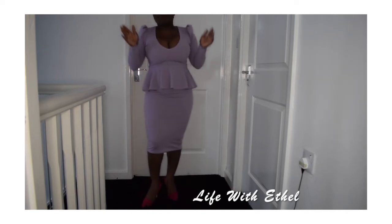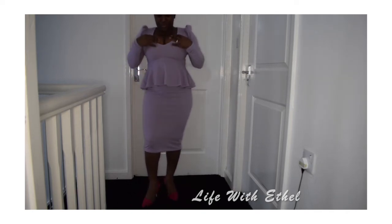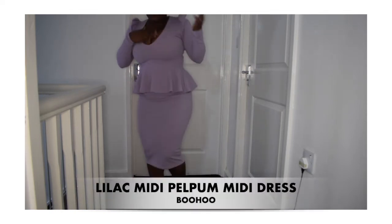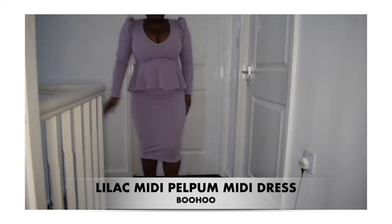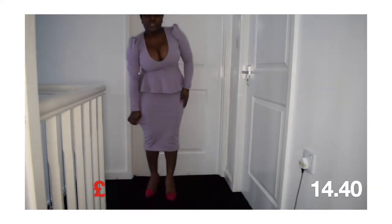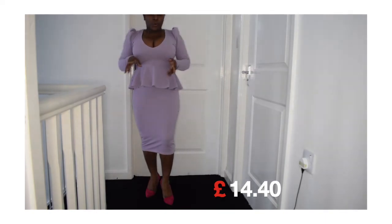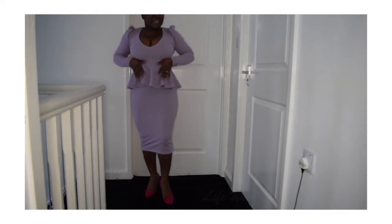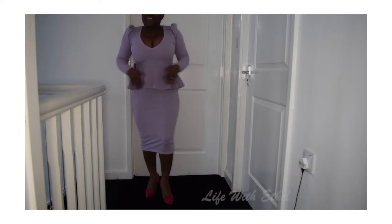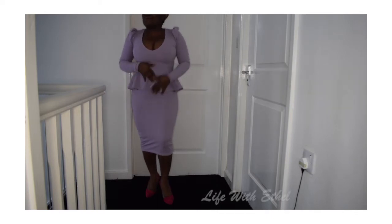Dresses are from Boohoo. So this beautiful dress, I'll have to cover it the day that I wear it. So this beautiful dress is from Boohoo. I got it for £14.40. So this is a lilac midi dress. As usual, it has to cover the stomach.